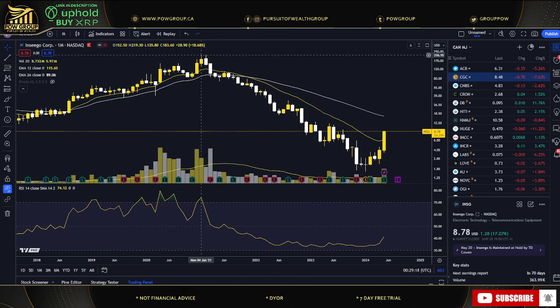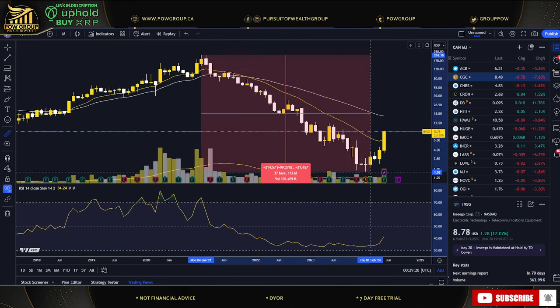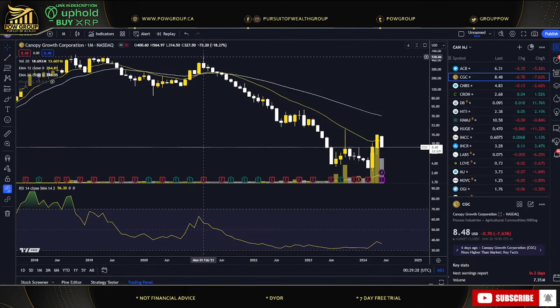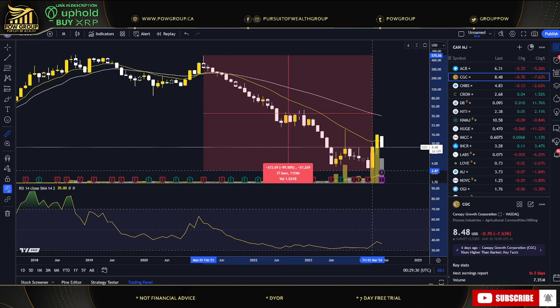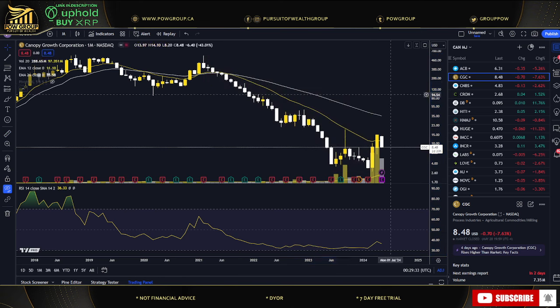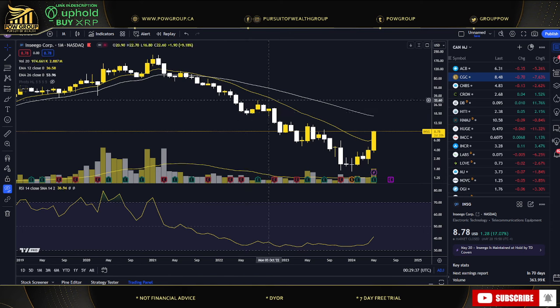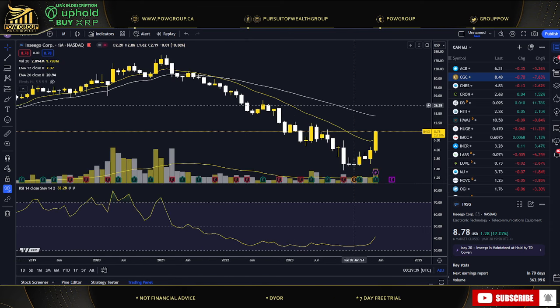Very similar with INSG. If you take a look at the high there to the local low, it was down over 99%, which a lot of MJ names were, including CGC. So again, INSG, CGC. And then just to kind of give you an example, it was down 99.5%. CGC, INSG. It's pretty astonishing how similar they are.